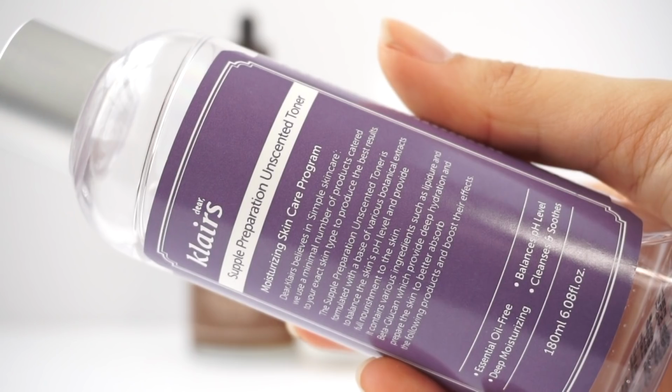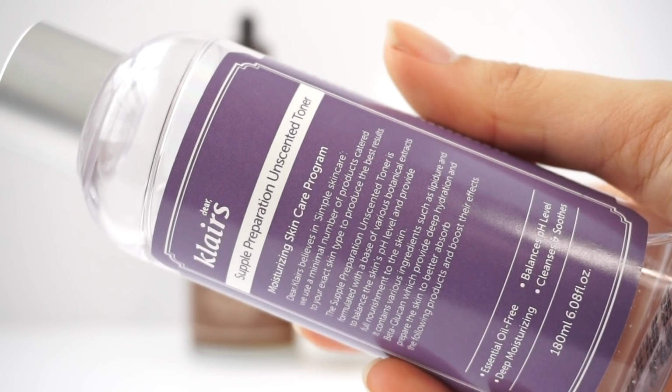Now, when my skin is regulated, when my dehydrated skin is under control, my skin behaves a little bit more like combination skin. So I feel you in the struggle to treat two different areas on your face with one product. So my first recommendation for you guys is going to be the Klairs Supple Preparation Unscented Toner.